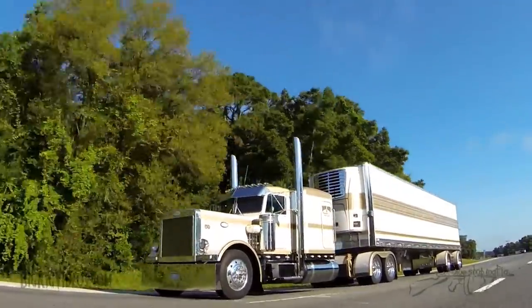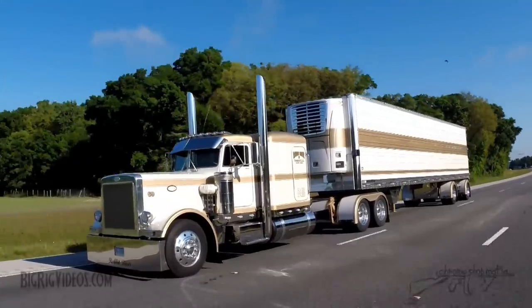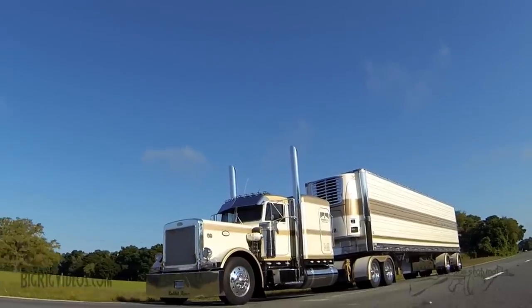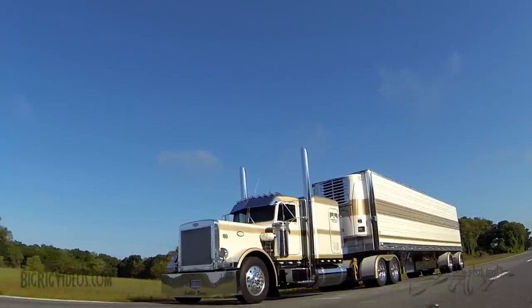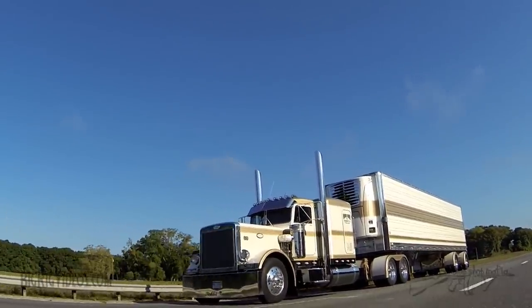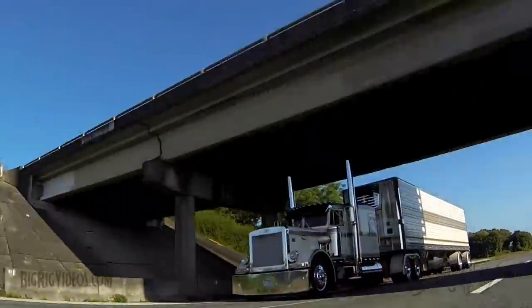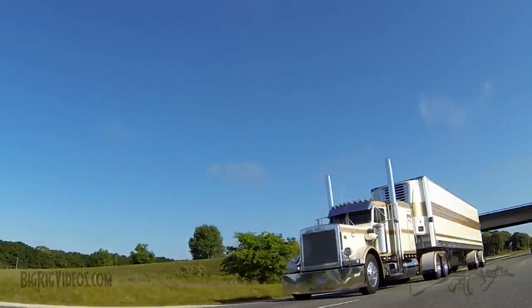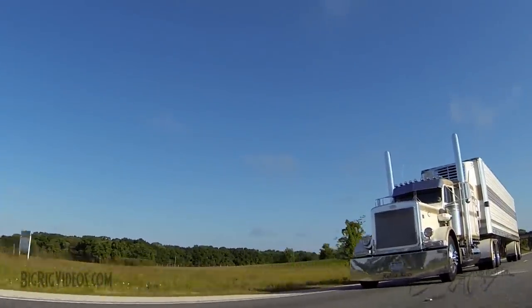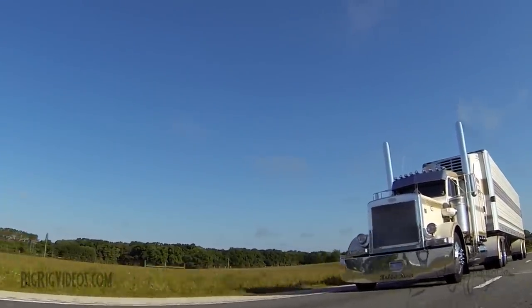It's a 1986 359. It's stretched out to 305 as the wheelbase. It's got a B model cat, all repainted, 15-speed transmission, trailer's a 2001 utility, 48-foot spread. Well, what do you got for rears? 355.